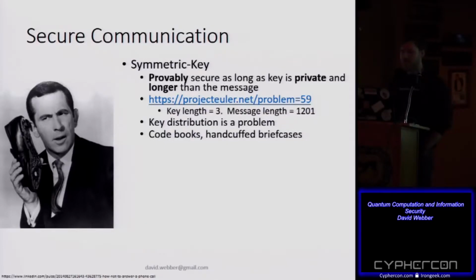So, symmetric key encryption is provably secure, but then it introduces a new problem of how do I send this key to people? How do I know that key wasn't corrupted in transit? So then you're sort of in the era of secure carrier pigeons or code books or briefcases handcuffed to secret agents riding on trains. Yeah, so key distribution is clearly an issue.